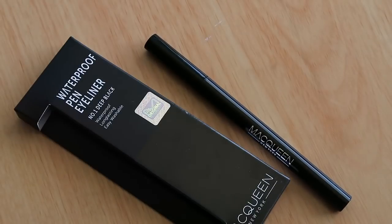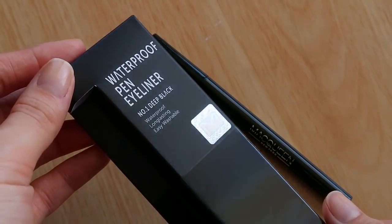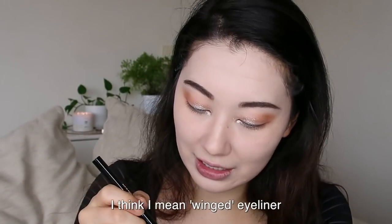So next we're going to move on to eyeliner. I've got the Macqueen New York waterproof pen eyeliner in deep black. I've never actually even heard of this brand before, but it was like $7 Australian dollars on there, and seemed to be a good long-lasting deep black waterproof. So I'm going to do just a classic cat eye eyeliner.